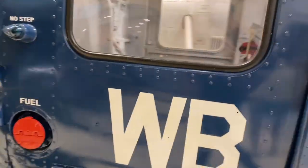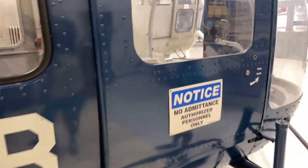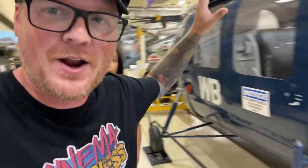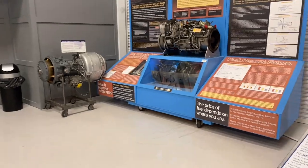This thing's awesome. Marines, obviously done by Warner Brothers. That's pretty cool. Look at that. It's just interesting the way these things are designed and set up. There's not a lot around you. They're very open, which is crazy. There's another button. What's this button do?